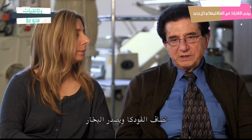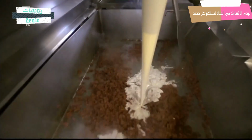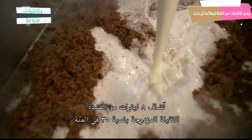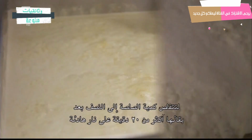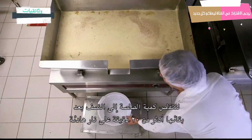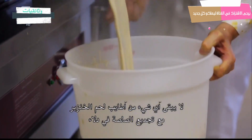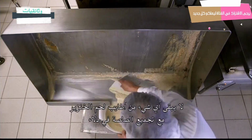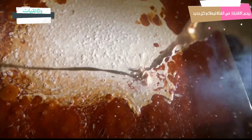The vodka will be added in, and then the steam comes, and all the alcohol will go away, but the flavor remains there. 8 liters of 35% double cream now go in. And over 20 minutes of simmering, the sauce reduces by half. No bacon goodness is left behind, as the sauce is collected into buckets and is incorporated into the bubbling tomato base.